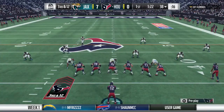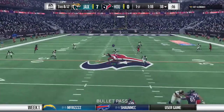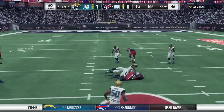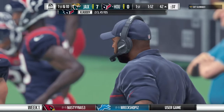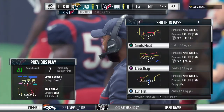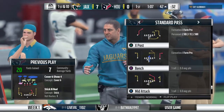Let's go. Back to throw here. And he's got Miller. And he's taken down, but not before getting this across midfield and just shy of the 40. A good pickup there of 20 yards.